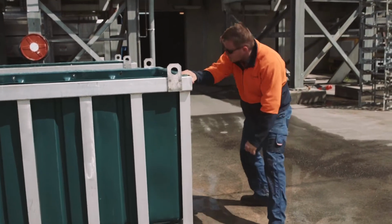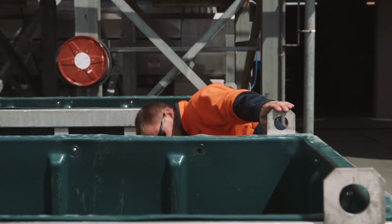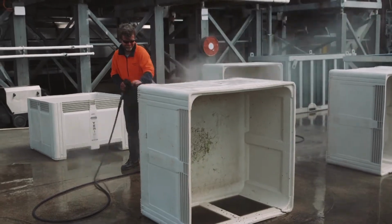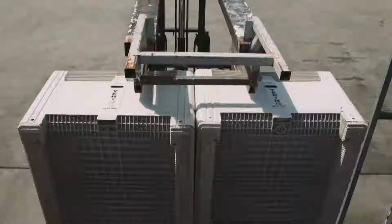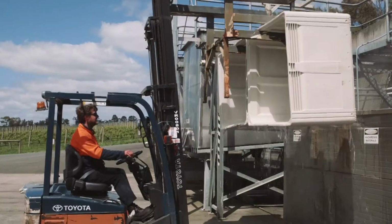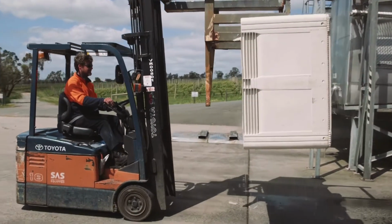Inspect bins on arrival to ensure they are free of dirt and any grape residues in the lift channels. If you're obtaining bins from a hire company, insist that they are cleaned and disinfested before they're dispatched to your vineyard. Check that the appropriate legal requirements have been followed. Reject any loads that have not followed the legal requirements.